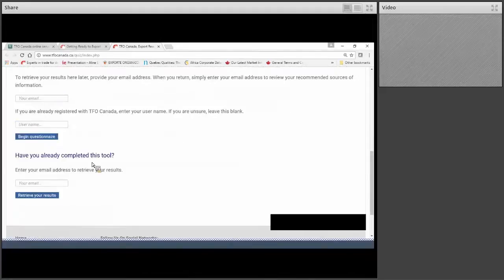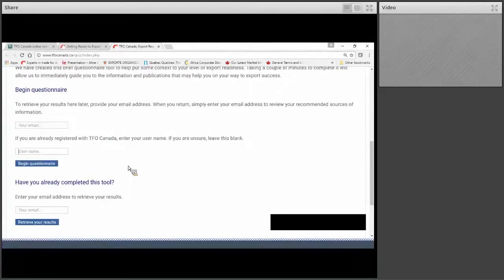And on the left-hand side, we have a number of different subsections of the website that will give you information to help you. So my result sent me to export plan and key elements that I need to look at to create a better export plan to enter the Canadian marketplace.